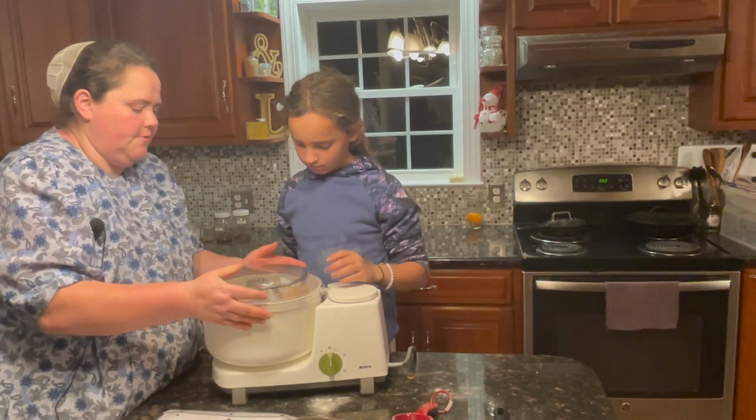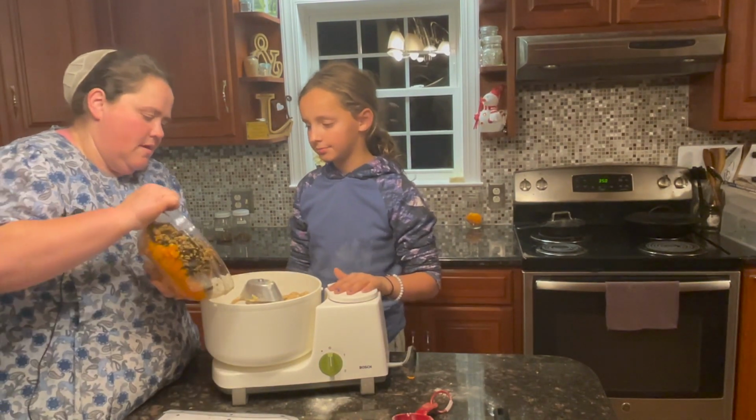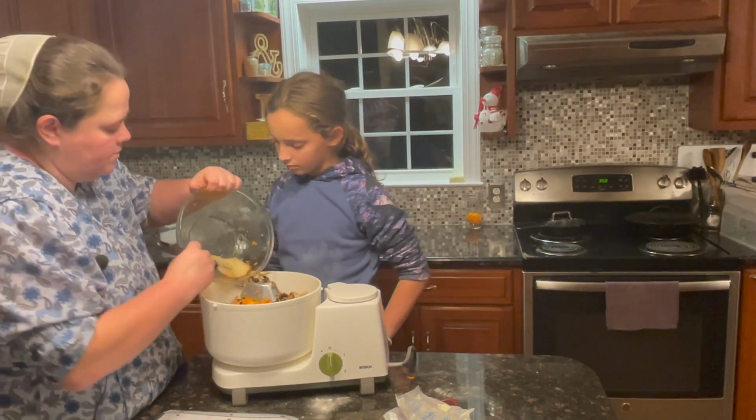Alright, that's well blended, right? Yeah. I'm going to add this now. Okay. And this is considered your wet ingredients besides the butter, especially the juice of that orange.